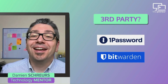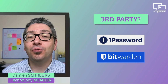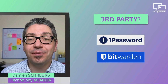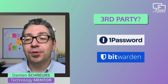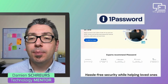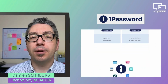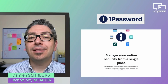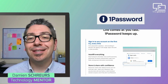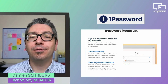And so yes, I've already spilled the beans. Based on my research, there are only 2 third-party password managers that I decided to use and that I can safely recommend. 1Password and Bitwarden. 1Password is the most capable and user-friendly, but there is no free version, just a free trial. The individual plan starts at $36 per year and the family plan costs $60 per year, about $12 per person for a family of 5.